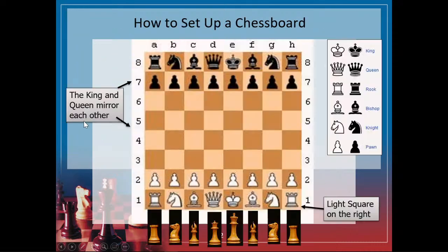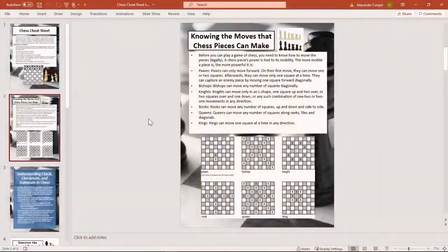Okay, so let me show. So let's talk about some of our more advanced strategies here. I also have it on the handout. So let me go back to our handout here. Let's have our pieces.